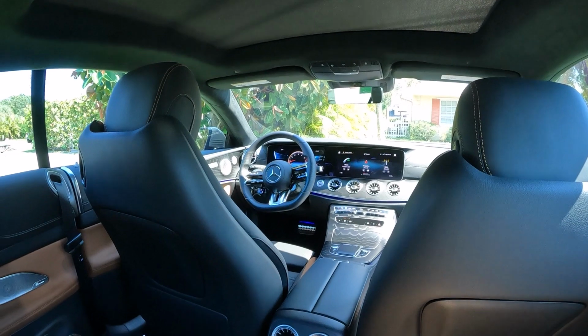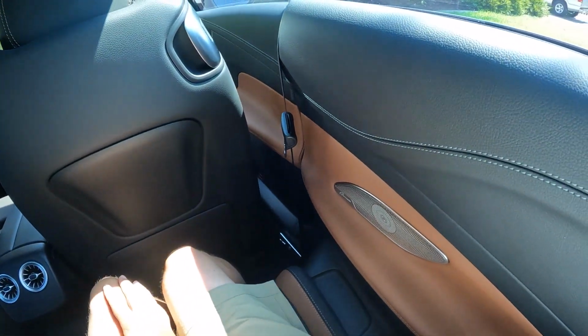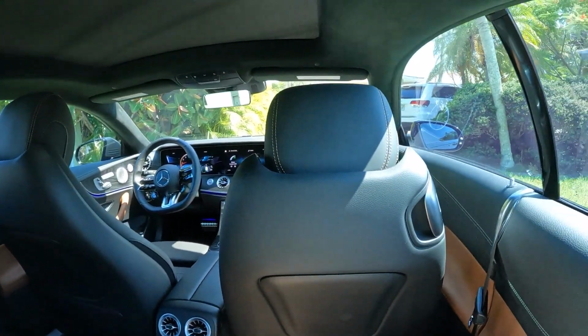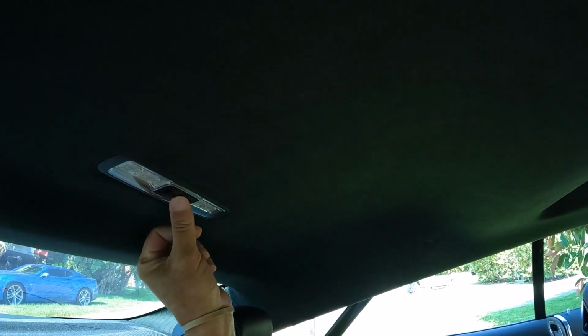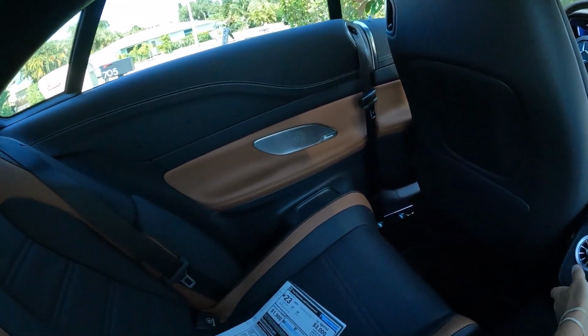And let's see what else. The interior is nice with the saddle brown. I got lots of leg room. I'm not the biggest guy in the world, I'm only like 5'8", but I got lots of leg room up here and lots of headroom. So, microfiber roof is pretty cool back here. Nice. Hey, what's this? All right, that's cool. Is there a button back here for that?